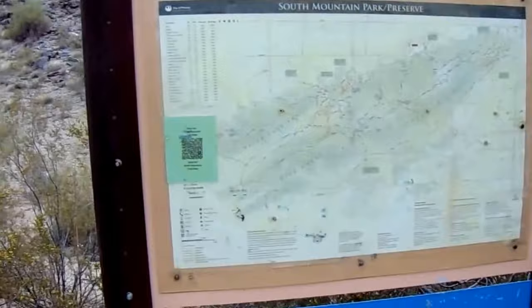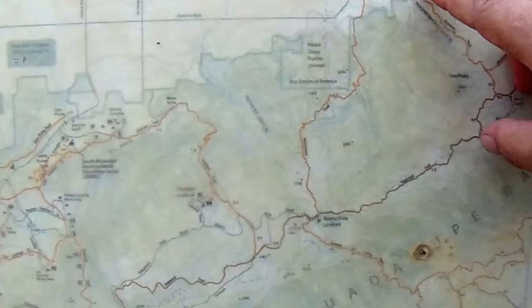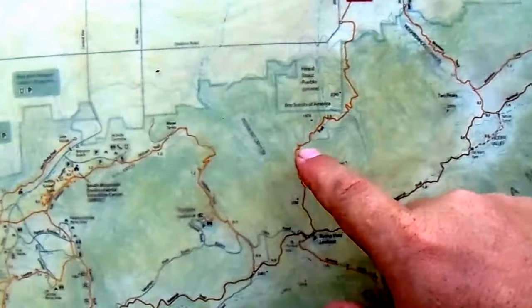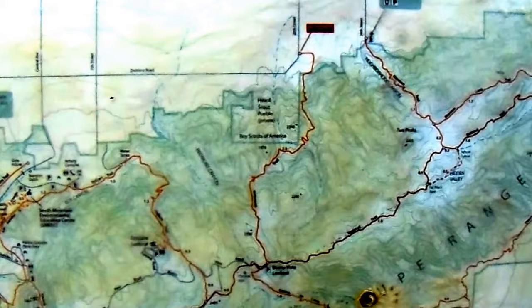Here's the trail map. See if I can show you where we went. We're gonna start here and then do this loop right here. Come down National Trail, down to Geronimo. This is Geronimo, and then Geronimo down. Geronimo is more difficult, but I haven't done it yet. Maybe next time. Start earlier in the morning.